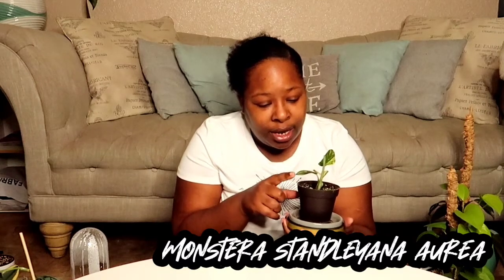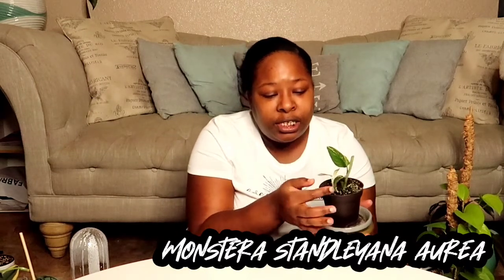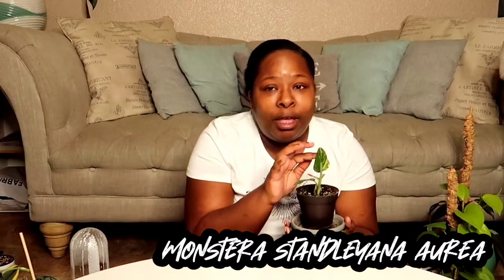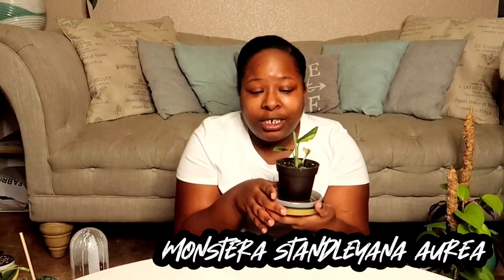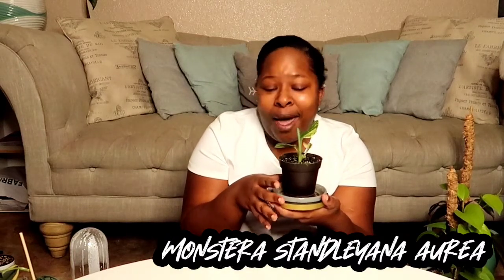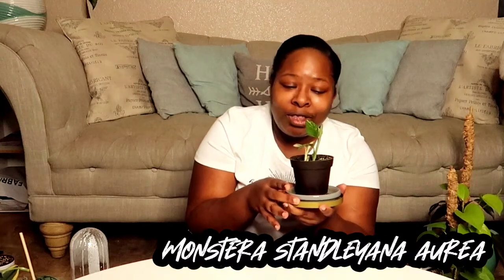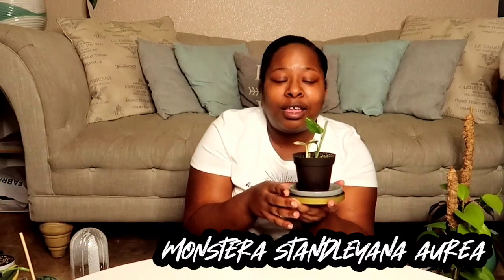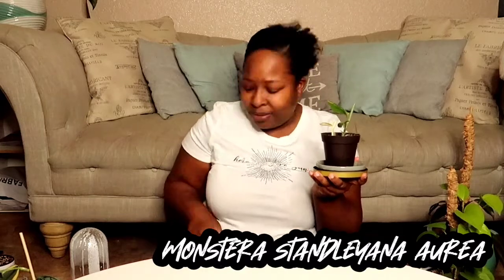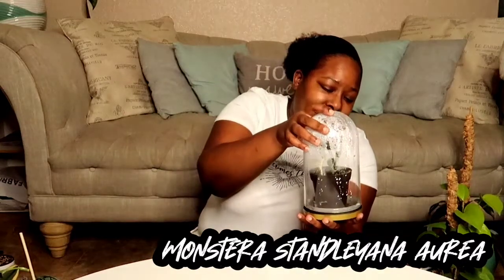And this one, which started out with this leaf, which was a nice variegated leaf, then it gave me this gorgeous leaf here, and now it's putting out a new leaf which looks like it's going to be much larger than the last two. So I'm happy, and that is why I'm loving this monstera stanleyana aurora, if I'm saying that correctly. I'm gonna put it on the screen, y'all. But yeah, those are my top 10.